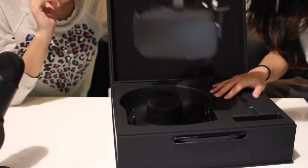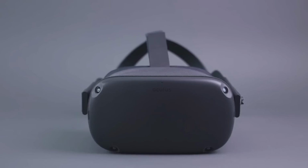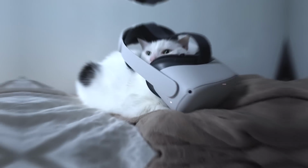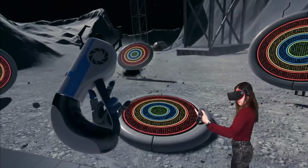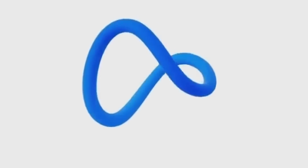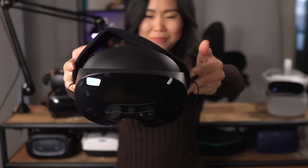Oculus VR headsets have come a long way. From the earliest PCVR headsets to today's standalones, and now 7 years later since the first consumer headset hit the market, we're looking at the Meta Quest 3. Sure, it's been a bumpy ride at times, but having used all these headsets myself, I can't help but be excited about the progress we've made.